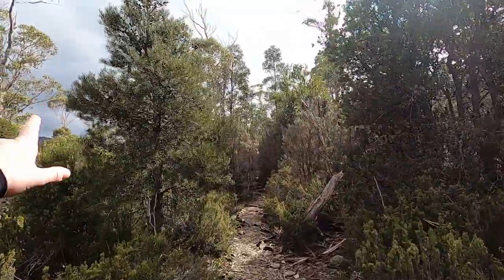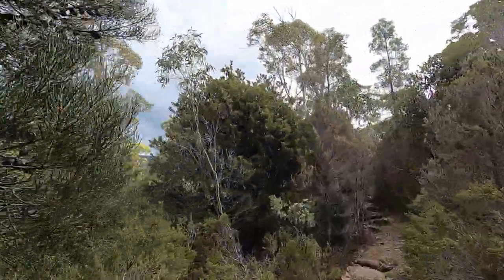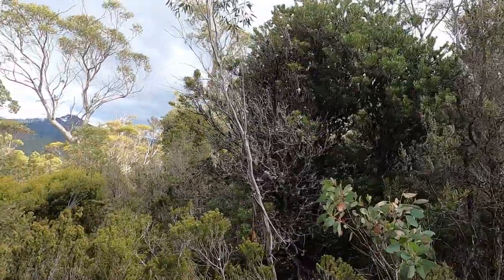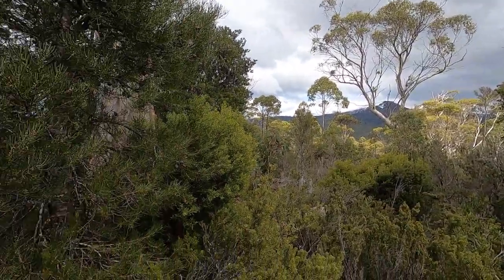Now, those clouds are fine with me, so long as they contain one thing. I'll give you a hint. It's not rain. Look! Snow! It's snow!